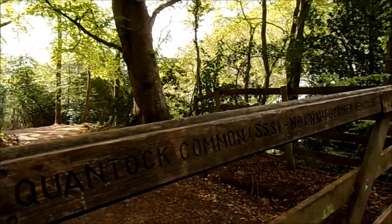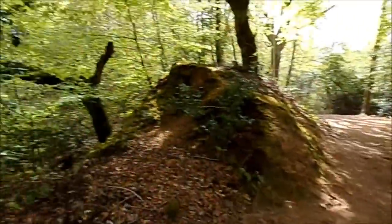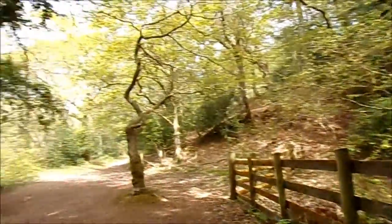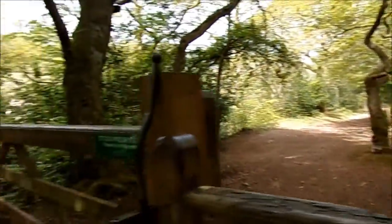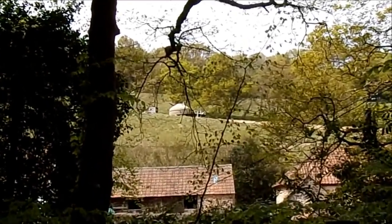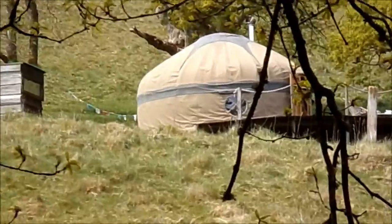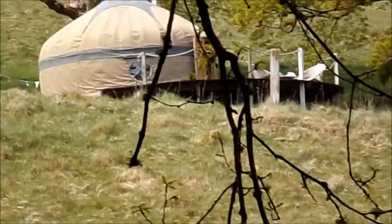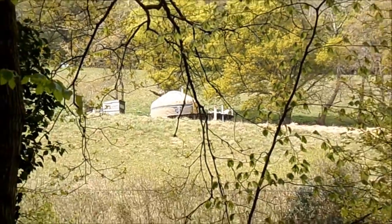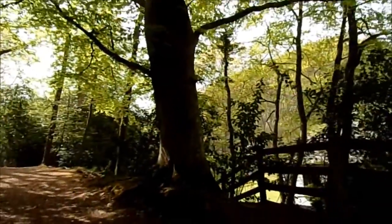Quantox Common, special scientific interest or something like that. Yeah, I'm just trying out the, there's a wigwam up there on the hill, look. That's a yurt, I think they call it. They put it up in the summer, in the better weather, and they take it down. I think they hire it out to people who love being out here.